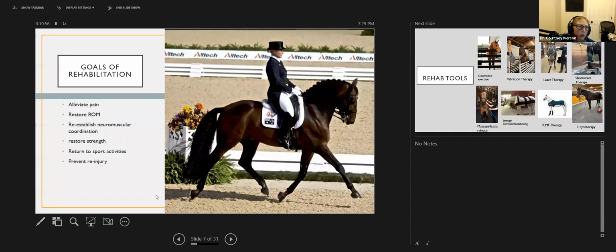So what are the goals of rehab? The first and main primary goal is to alleviate the pain. We're not going to get anywhere if we don't improve the pain. And then our goal is to restore range of motion. So oftentimes with an injury, there's inflammation, and as a result of inflammation, there's a limited range of motion caused. So we're going to have to restore that range of motion.